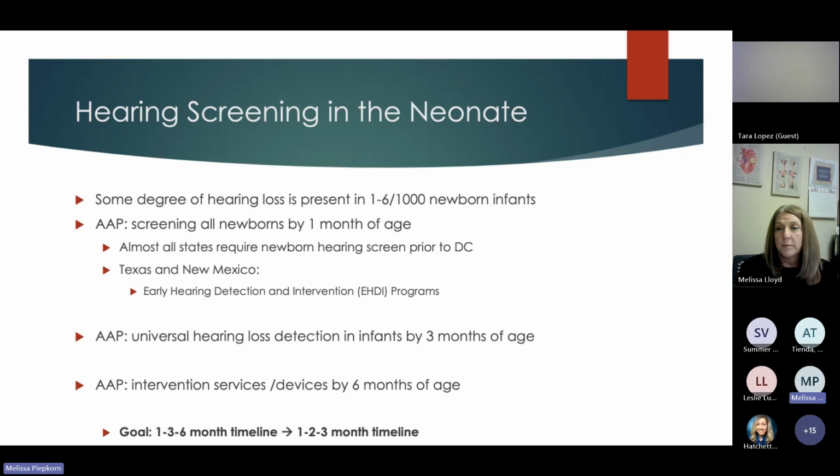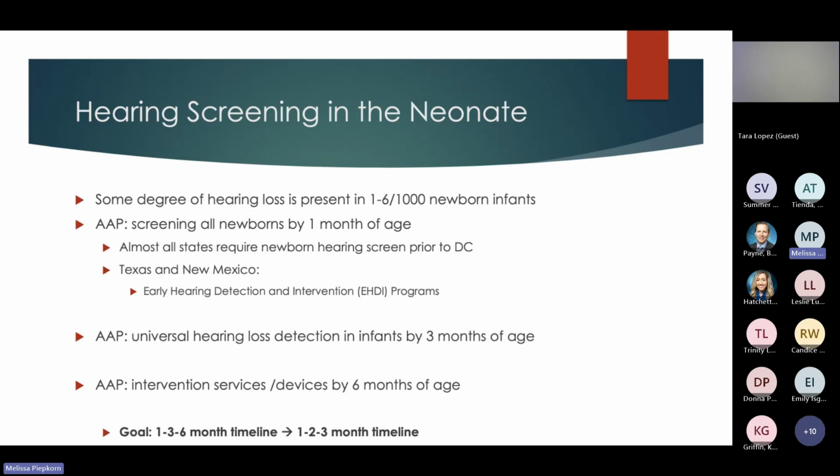So those of you that are doing these hearing screens, or have patients that are getting hearing screens, you know that first screen is just a pass or a fail. And if they fail, is it a true fail or is it a false positive? They have to go on and get further testing. So detecting the actual hearing loss isn't immediate. It does take some time. Often these kiddos get referred into the audiology clinic. So ideally we get them detected by 3 months of age.